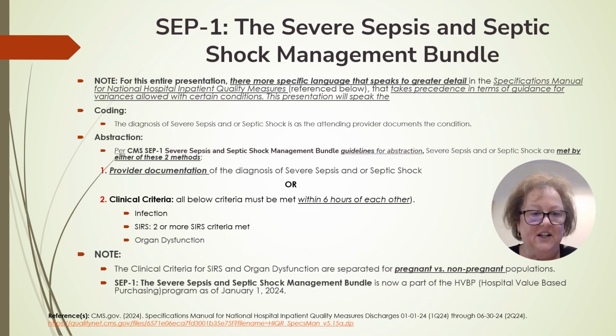Again, I would just like to refer to the CMS specifications manual for the IQR program that was effective January 1, 2024 through June 30th, 2024 to speak to the details in the weeds of the variances that are allowed for certain clinical conditions that arise with each patient. So this presentation will speak to the coding and the abstraction. So when you can come into the bucket, we call it a bucket, of those that qualify, that population.